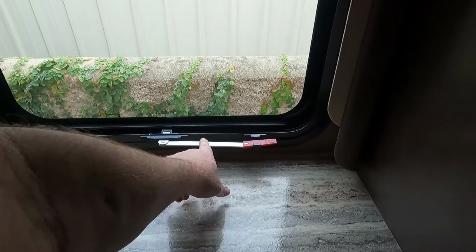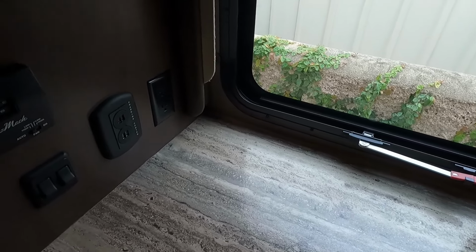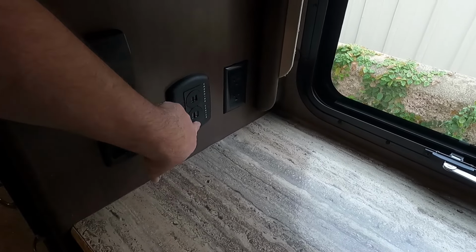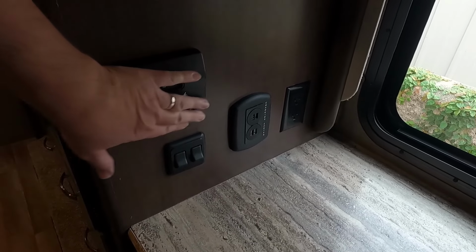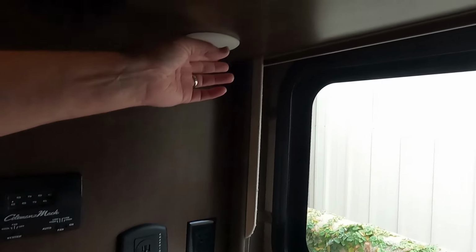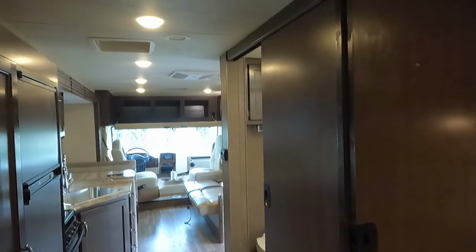This little red handle is for an emergency escape window in case somebody in your kitchen is doing something dumb and causes a fire, you could go out this way. This is a USB charging center, so you can plug your USB ports there and charge. You've got light switches. This is the bedroom air. You have 110 volt outlets. You have more LED lights. Lights everywhere.